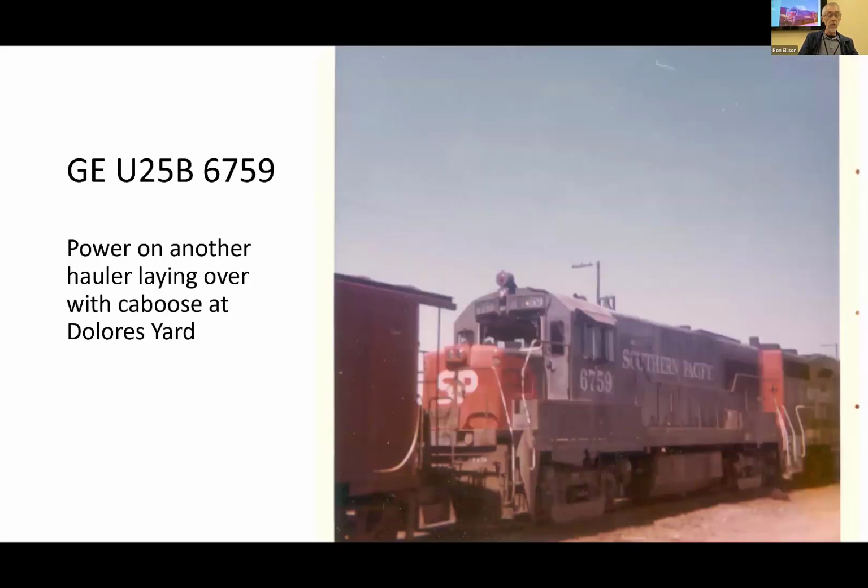Okay. General Electric products. This is a U25B 6759. It's also laying over at Dolores in Dominguez. And a few years later, four of these locomotives were rebuilt with Swiss Sulzer diesels, and they were repainted into a daylight red and orange revival paint scheme.